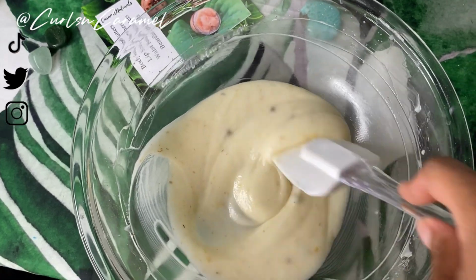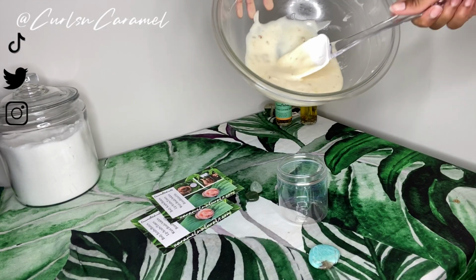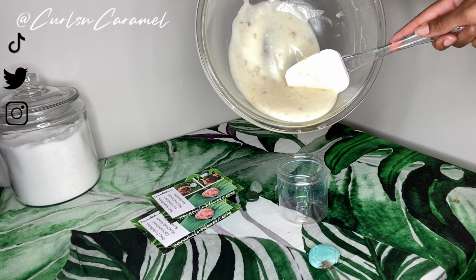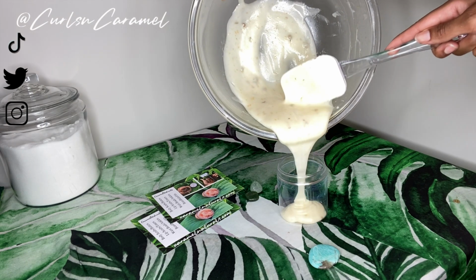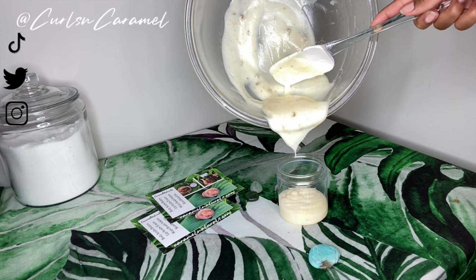Alright, y'all, if y'all want it to be fluffy and golden and gorgeous like this, y'all need to let it sit for a bit, okay? Because your girl went and cleaned up her house while this was cooling. And I'm gonna show y'all in the next clip how it looked the next day.